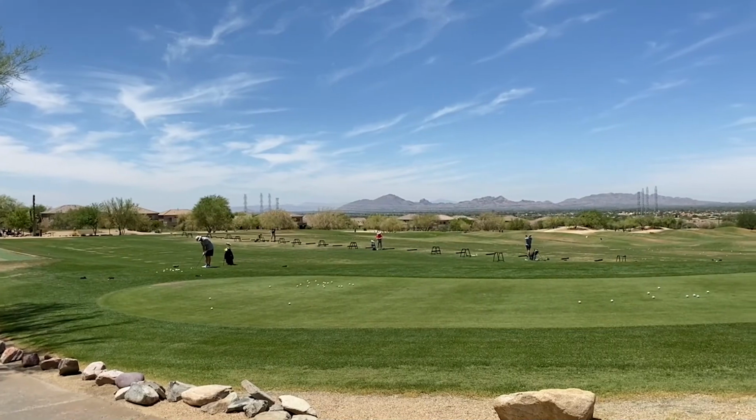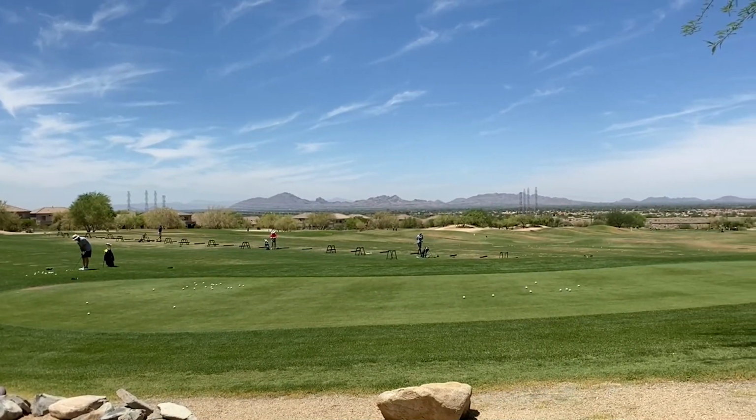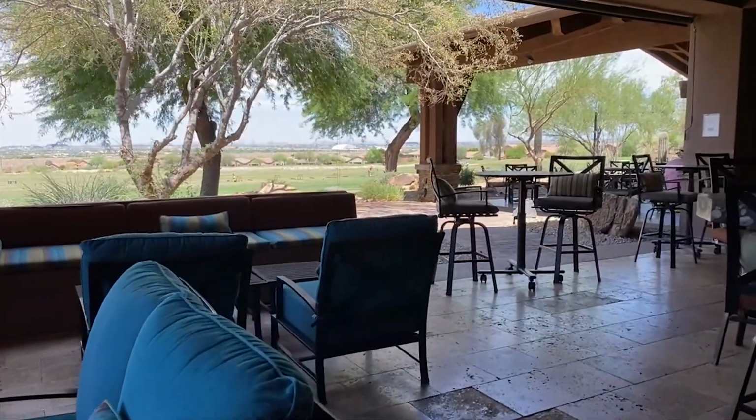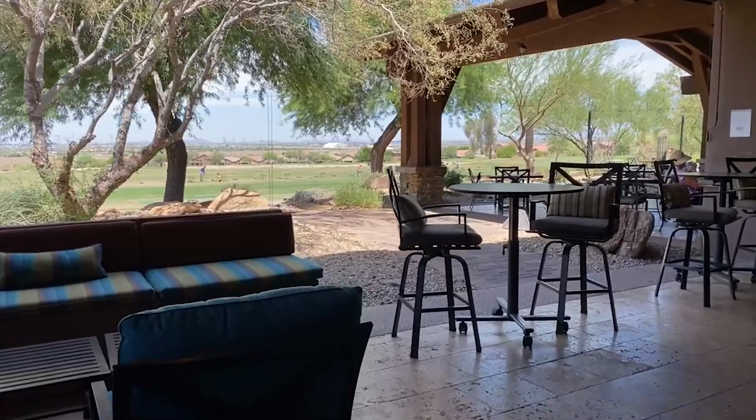Okay, now let's talk a little bit more about the golf course that is in the community. It's called the McDowell Mountain Golf Club. It used to be called the Sanctuary, and Phil Mickelson's group came in and they purchased it quite a few years ago, and they did a massive remodel, not only on the course, but also on the clubhouse. It was quite small before.